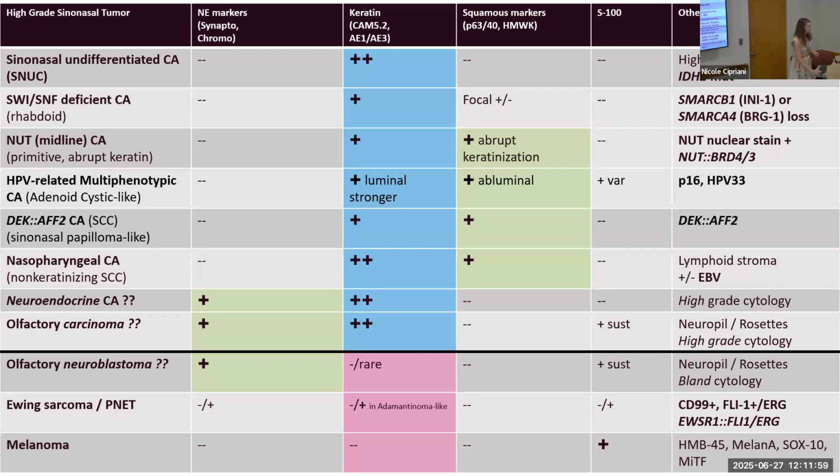Then there are these HPV-related carcinomas of the head and neck that are thought to resemble adenoid cystic, but they're strongly p16 positive, and they are specifically HPV type 33, not HPV type 16, right, which is what we see in the tonsils. And I'll show you a picture of these in a minute.